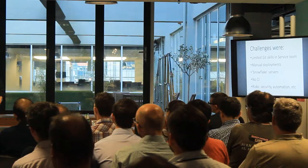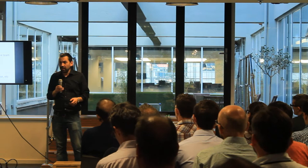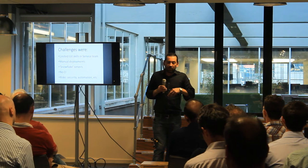There was no continuous integration at all across these products. And there was a perception that it was going to be very difficult to automate, or risky to automate. If we did anything with deployment pipelines, we'd be touching the live servers directly and all this kind of stuff.